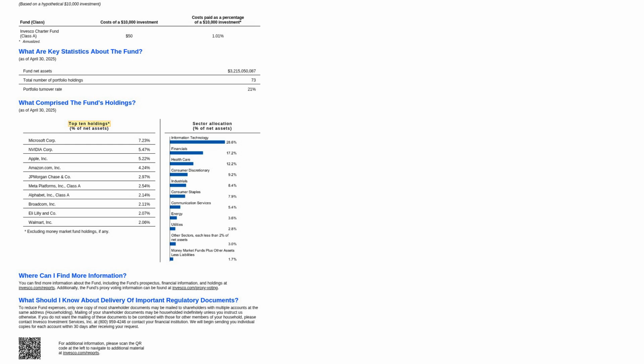Now let's switch gears to the Invesco Diversified Dividend Fund. This fund is a bit different. The goal is long-term growth and to make some money right now. Class A shares are costing you around $41 of each $10,000 invested.